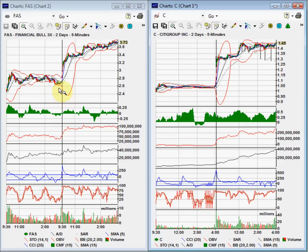As you can see, FAS, the 3 times ETF for the financial sector, closed at 270. I'm zooming in here. The black line here is the close, the close on Monday and the open on Tuesday. Okay, so let's talk about Tuesday.